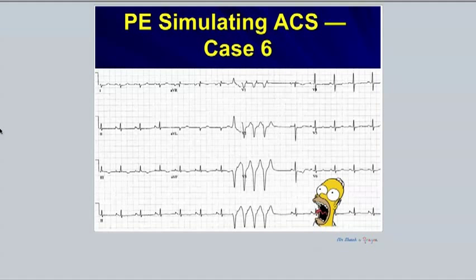Homer's not looking at those runs of VTAC. Homer is looking at the flipped T waves. Homer's not as dumb as you think. He's looking at the flipped T waves here. And if you notice, there's flipped T waves in V1, V2, V3, and he's got flipped T waves in a couple of the inferior leads as well. He's got flipped T waves inferior and anteroseptal, and just like Marriott and Homer have always said, that is a PE until proven otherwise.